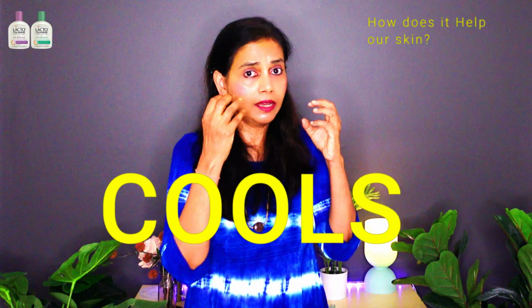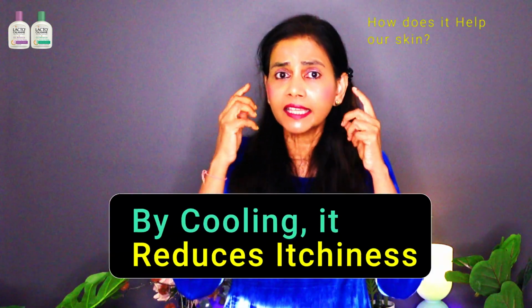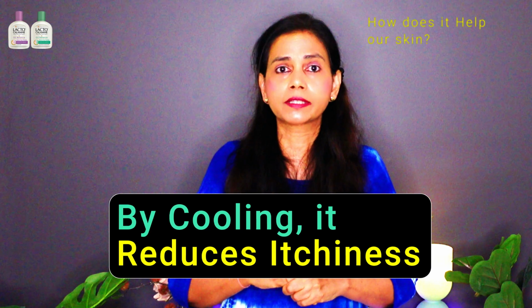Let's say you have some minor irritation on the skin, be it from mosquito bites or other insect or bug bites, poison ivy or sunburn. When calamine is applied on this kind of irritation, it does 2 very visible things. Firstly, it cools that area, so it basically reduces the itchiness that irritation causes. Secondly, it dries up that area. It sucks out all the unrequired liquid that's there in that irritation.